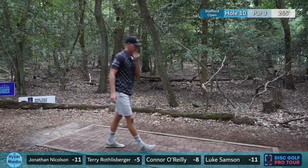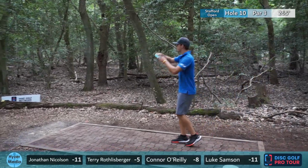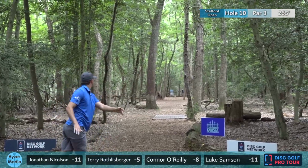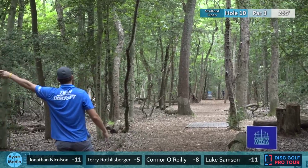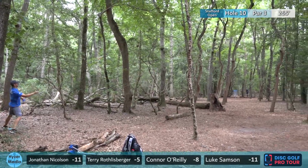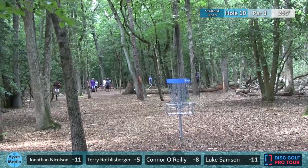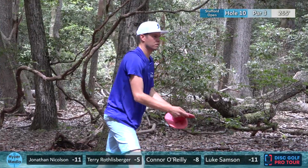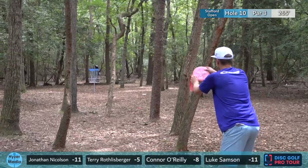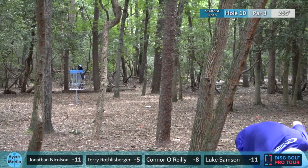Luke flirting with trees over there on the right side. I think he may have caught one at the end. Terry's ready to go. He knows it's going left. And he actually landed in one of the more open parts of the rough on this hole, where he was able to get a forehand. Oh, what a stab.